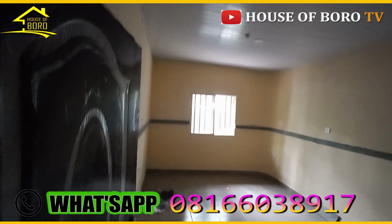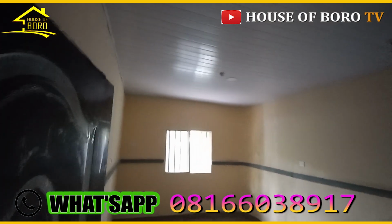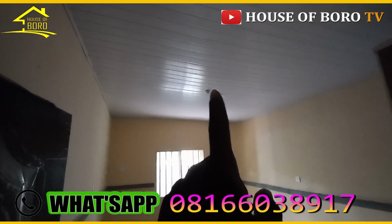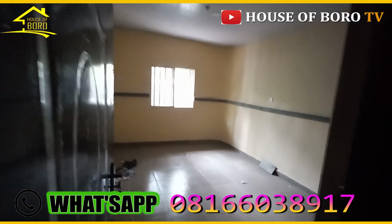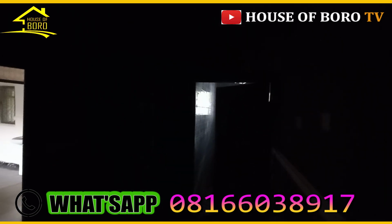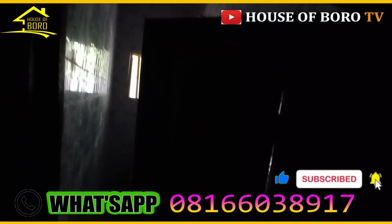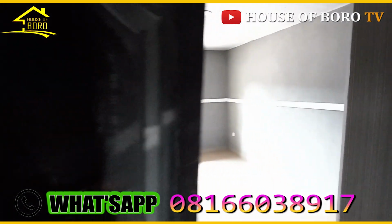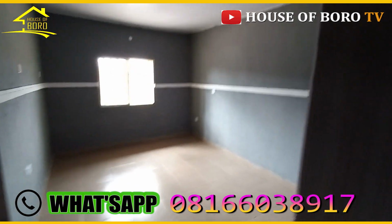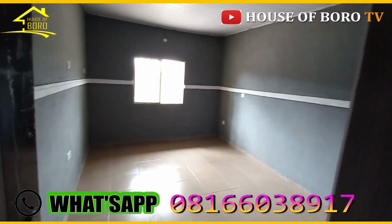Okay. This is one of the rooms, and this room here is PVC. So this one is not POP. Then we have a general bedroom here. Okay, this is the toilet. It has two toilets here, toilet and bedroom, toilet and bedroom two here.